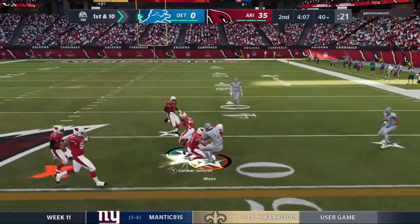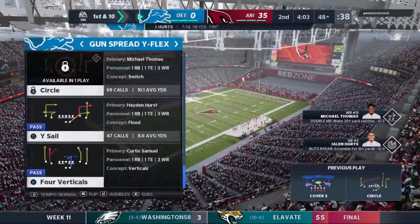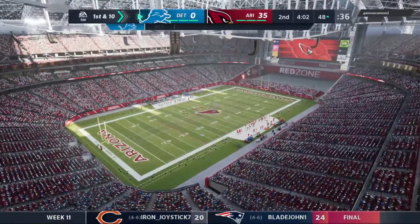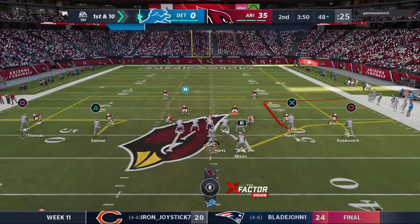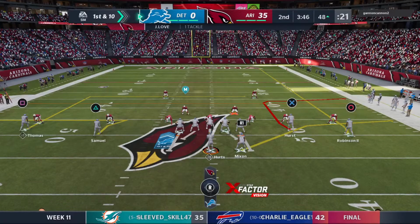Now a pass dumped off to his running back. And he'll be taken down, but not before he gets into enemy territory. First down Lions on a pickup of 13.